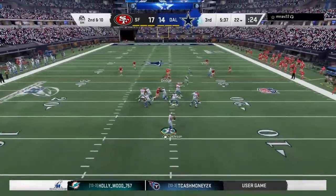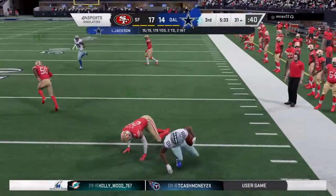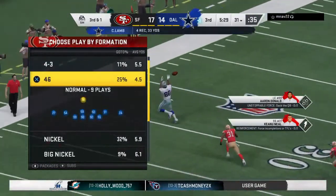Jackson now on 2nd and 10. And he comes back with one complete. They'll get 9 there as that sets them up better for 3rd down.